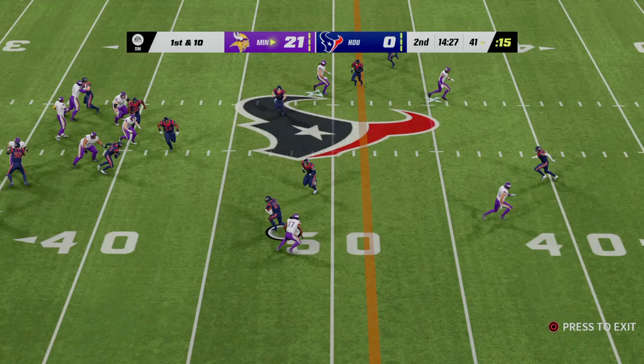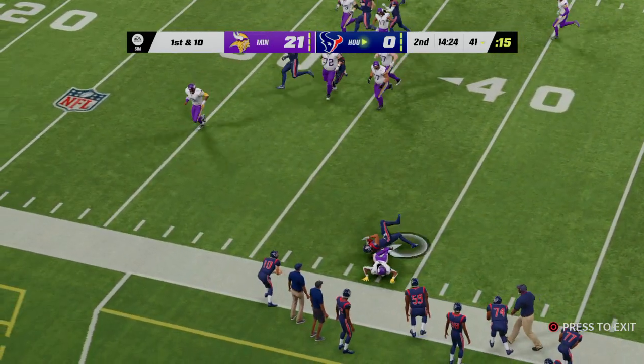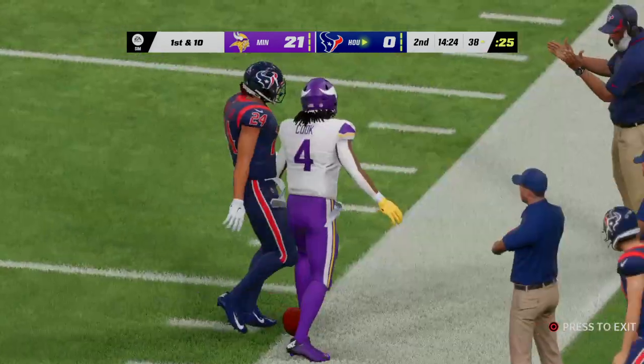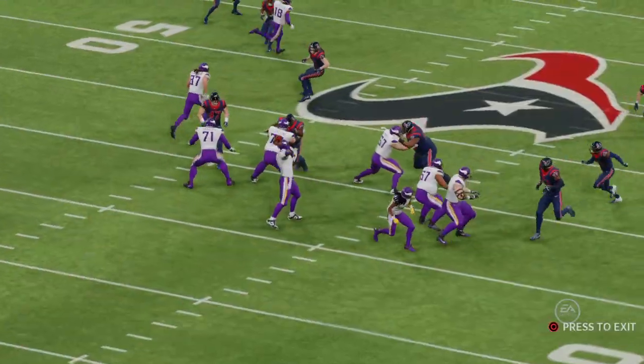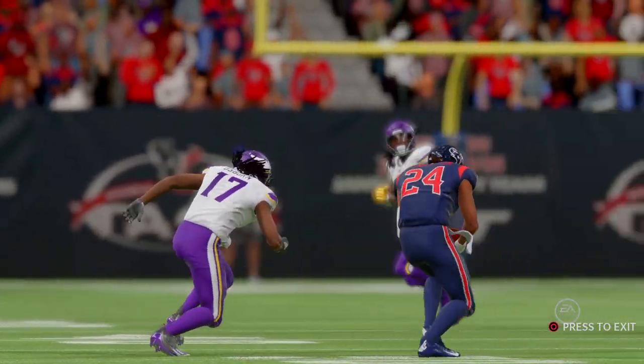Throwing on 1st down. Rich, and he fires one that's intercepted. Derek Stingley picks it, and the Texans are going to take possession of the football. A much-needed boost defensively there. I mean, that really one of the first things that's gone right for him in this first half. No question about it, partner.